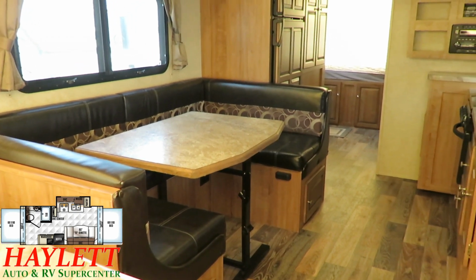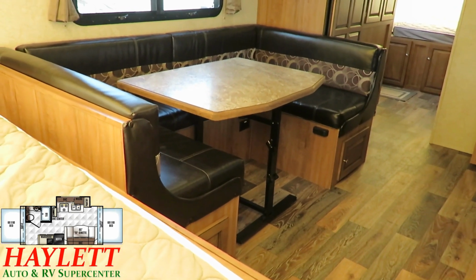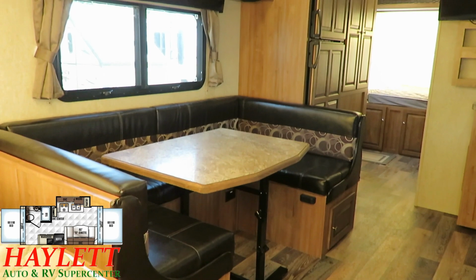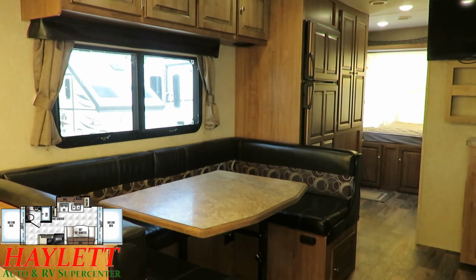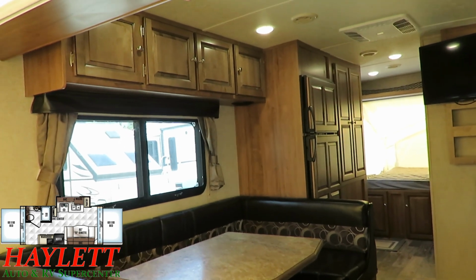That's how I remember. Anyway, you've got a full U-dinette over here with a free-floating table. So if you want to scoot that around, you can. What's nice is you have a nice door-side breeze window, which is a hard find in a lot of RVs, with full storage above. And we'll get to more storage later.